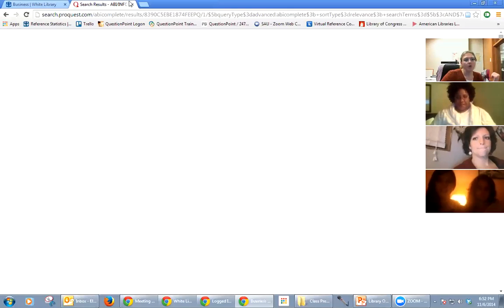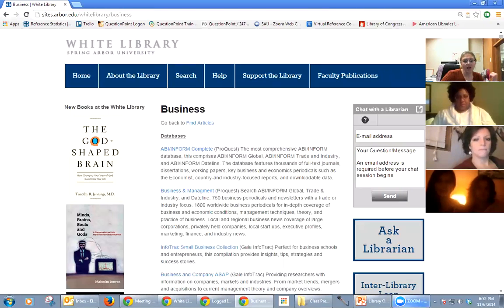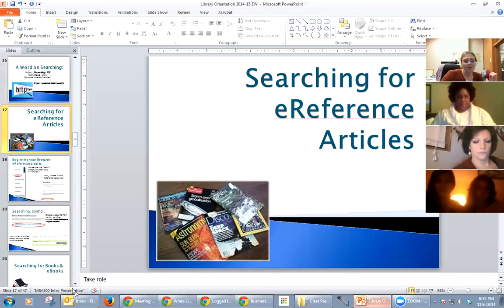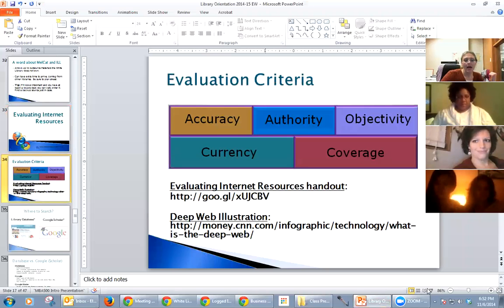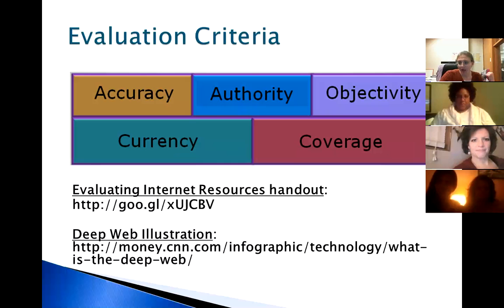I want to touch real quickly before we conclude this evening. I know that there are times that people are tempted to search solely with Google, and I'm certainly not going to demonize Google. There are some good things about it, but there are some things that you need to keep in mind when you're doing your research. Anytime you go out to the web, you have to very carefully analyze the page that you've come to. We do have a handout. You can see the short link there on the screen. It's about 6 pages long and goes in depth over the kinds of things you need to evaluate web pages for.